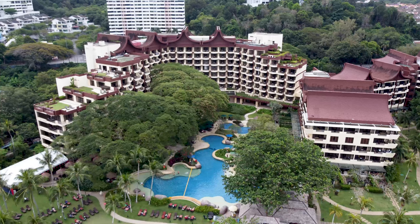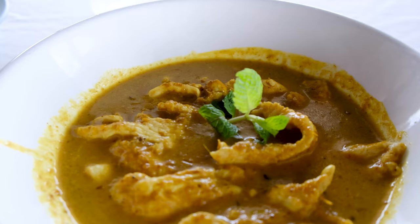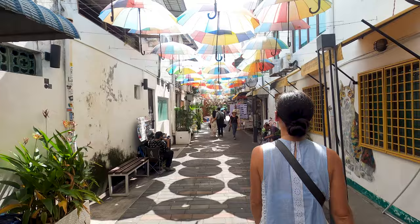Penang, Malaysia's most iconic island. It's known worldwide for its food and culture, but it's also a place full of stunning natural attractions, beautiful beaches, and intriguing wildlife. It's also home to the UNESCO World Heritage City of Georgetown.